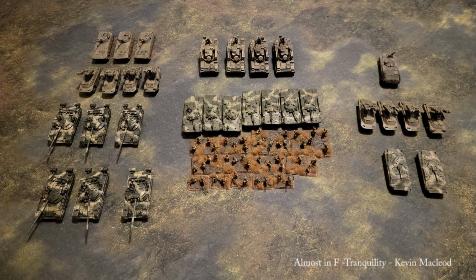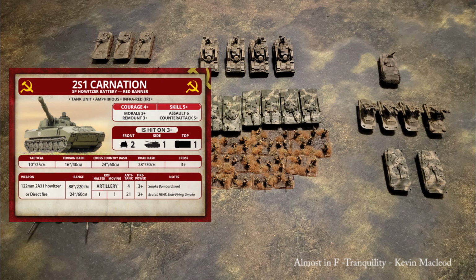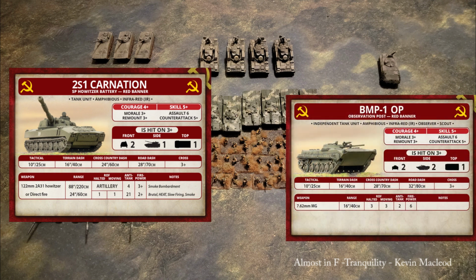I also include a single unit of Carnations and a BMP-1 OP in this list as well, because the smoke is handy, and in the off chance that we roll up a game where I'm able to place a ranged-in marker before the game starts, I'm able to zone areas or zone a portion of their deployment to be able to try and maybe do a counter battery fire or whatnot.